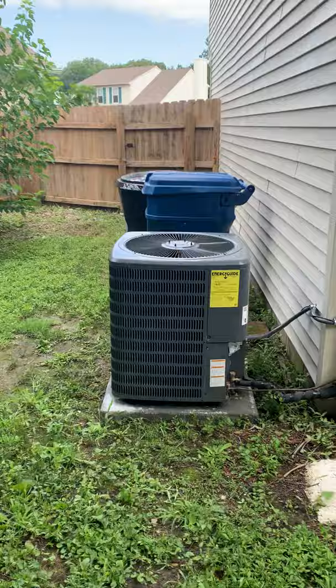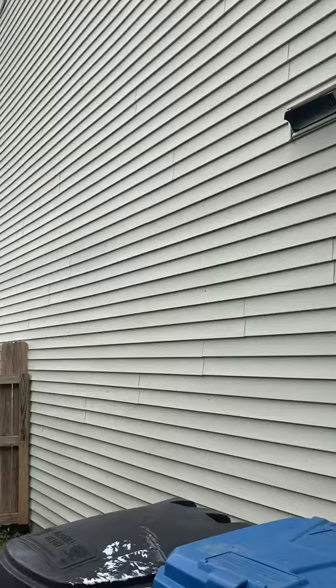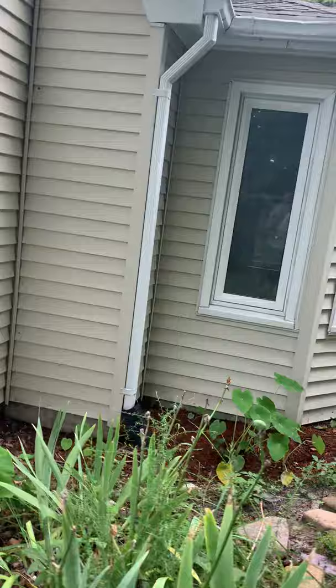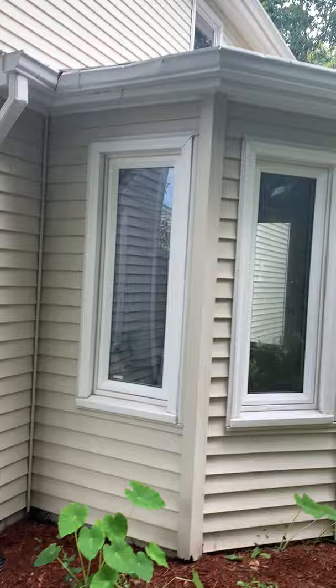All right, so back around. This is the other side with the AC. It's a Goodman AC, it looks fairly new, so it shouldn't have any problems there. The siding of the house looks pretty good. I haven't seen any major defaults. The roof, I know you can't really tell, but it doesn't appear to be in bad shape. I don't think it's brand new, but I don't think you'd have any problems with the inspection on that.